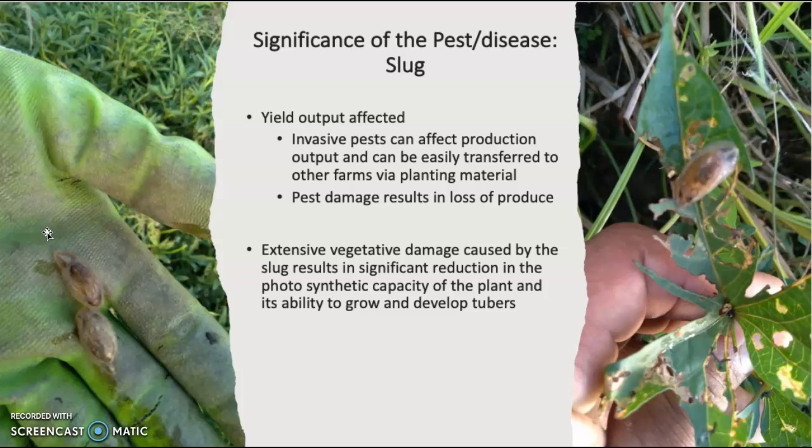part of the particular cultivar, which in turn would contribute to the reduction in the leaf area, which causes the photosynthetic capacity of the plant to be reduced, and therefore a substantial loss in the growth and development of the plant would result eventually.